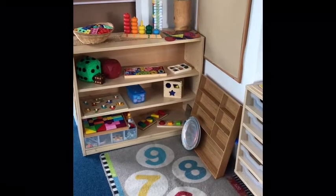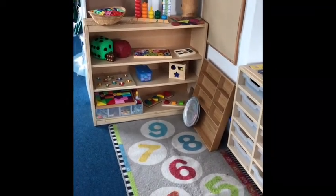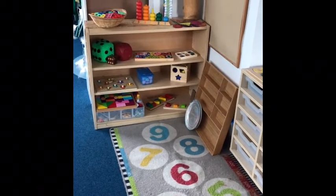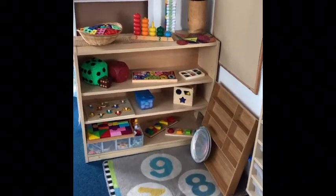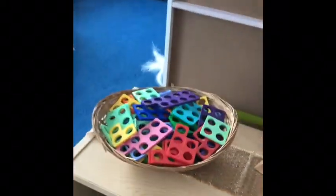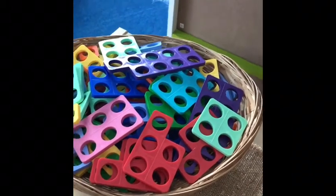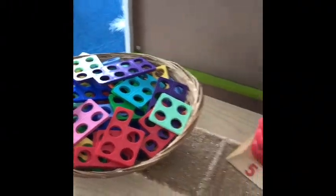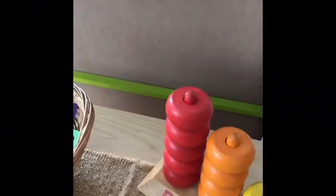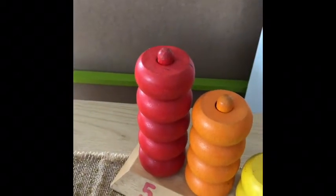We have a maths area where children learn to sequence numbers, count and order, and recognise how the digits link with the totals of the items that they're counting. We look at using resources such as Numicon and recognising that the red shape has 5 holes, which matches with the red 5 on here and the number of items that are there.